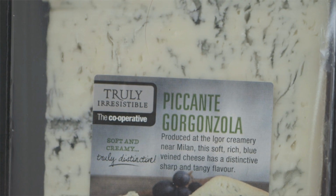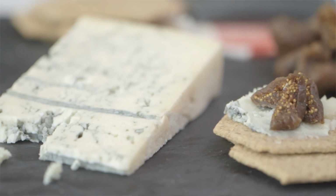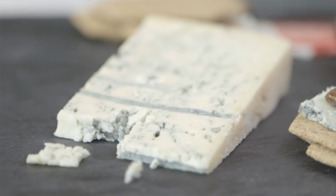To choose my favourite cheese is an incredibly hard decision, but I'm going to go with the Co-operative Truly Irresistible Gorgonzola Picante. There are 2 types of Gorgonzola. There's a dolce, which means sweet, and there's a picante, which means spicy. The picante is a particularly sexy cheese in every aspect.